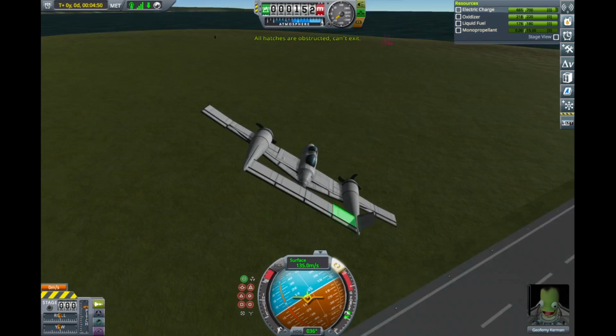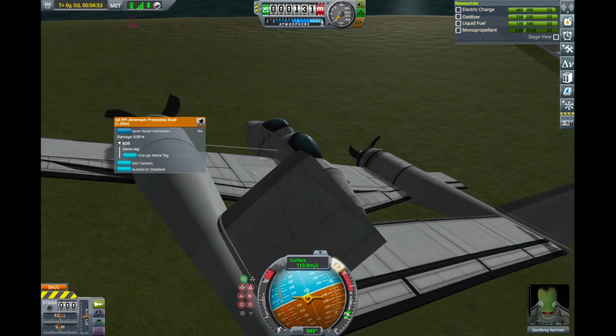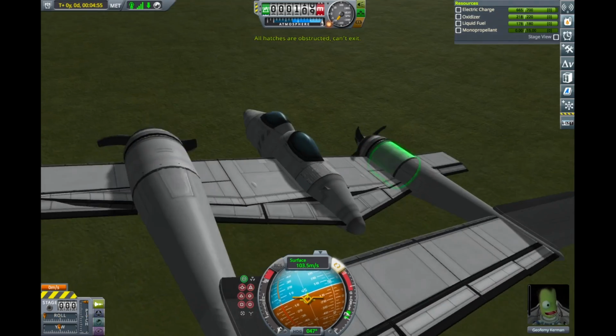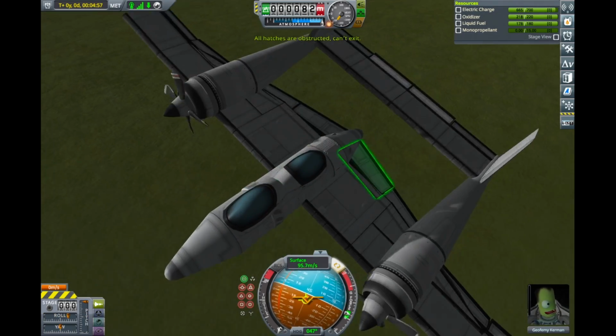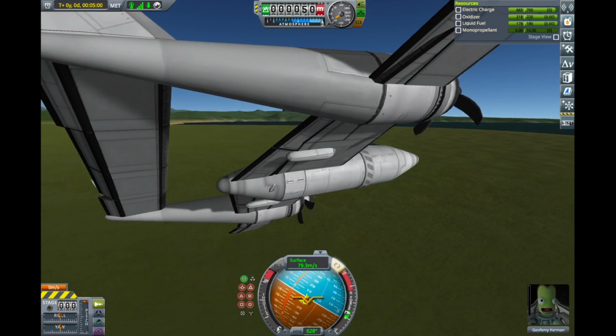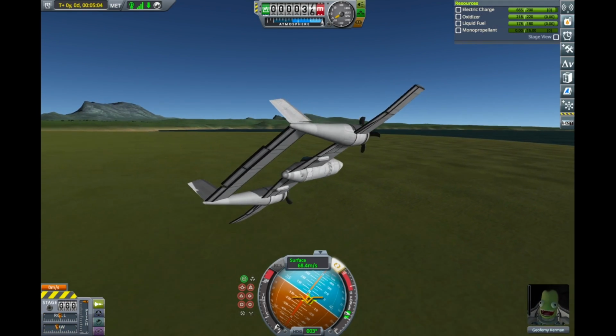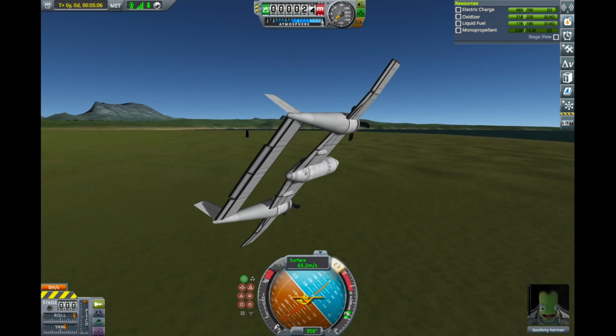What? Oh no! Why is it considered obstructed? Is it this? Here, let's deploy that. Oh, that's still considered obstructed. Well, I was gonna have them eject and crash it, but apparently I can't do that. So instead, we're gonna have to rely on the survivability of the aircraft and crashing.